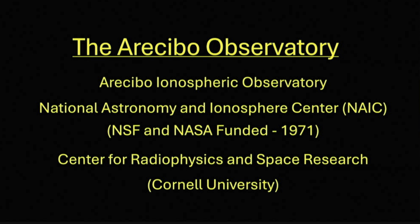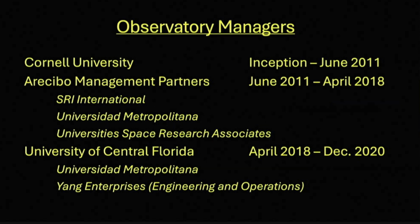Cornell has been managed by a variety of managers and managed for the National Science Foundation. It's been funded by the government the entire time. Cornell ran from the inception until the early 20s. Then it was the Arecibo Management Partners, and then the University of Central Florida. And you can see these 3 here in the partners and 2 other folks here in the University of Central Florida. And University of Central Florida was the last group that managed the observatory.